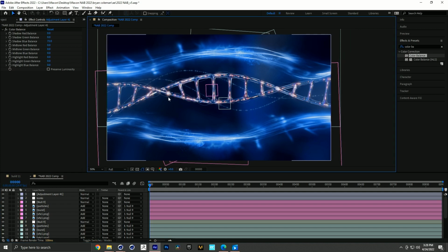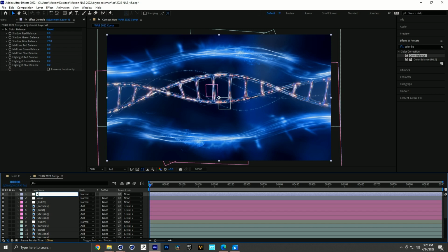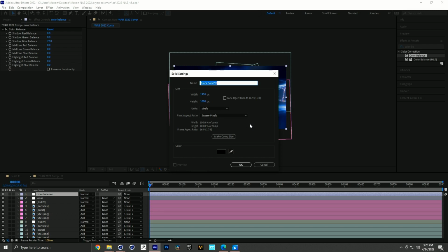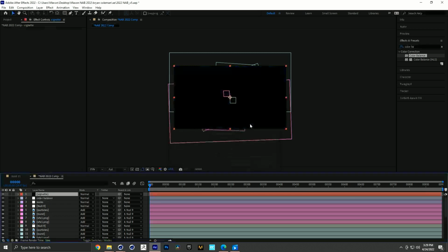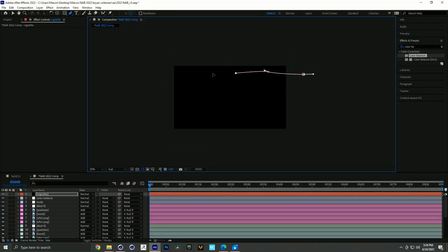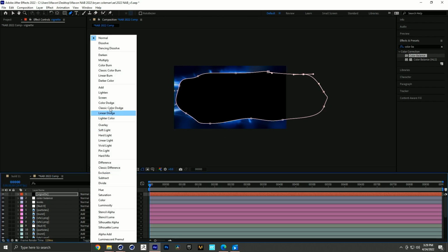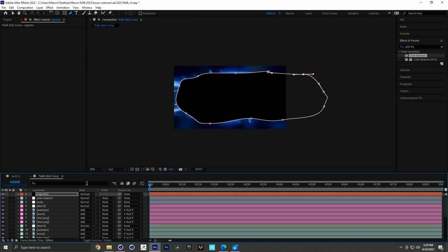The next thing I want to do is add a little bit of a vignette around there, and let's label this color balance. And let's create a new, like a little bit of a vignette, just so that we're sort of focused in the middle here and we don't really see a whole lot on the edge. So let's do Control Y to create a new solid. Call that Vignette. And then I am just going to kind of quickly draw a mask around here. Nothing too crazy. Put that on multiply, though you don't really need to.